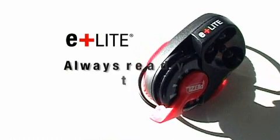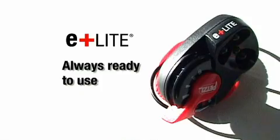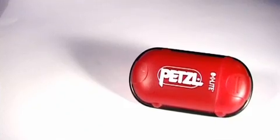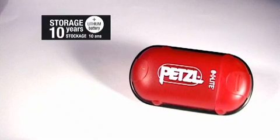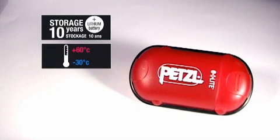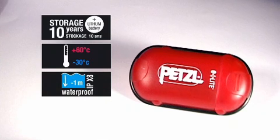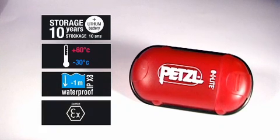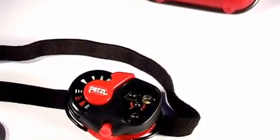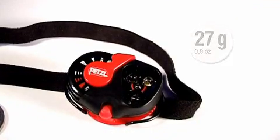Here are three reasons why e-LITE is the perfect emergency or backup light source. Always ready to use. It can be stored with its batteries for up to 10 years without the risk of the batteries getting drained. It's designed to be used in all conditions, in extreme temperatures, around water, and in potentially explosive atmospheres, 8X certified. In addition, e-LITE is so small and lightweight, 27 grams including batteries, that you can always carry it with you.